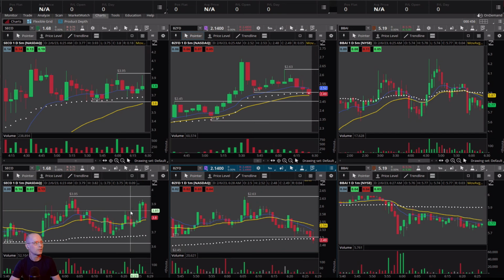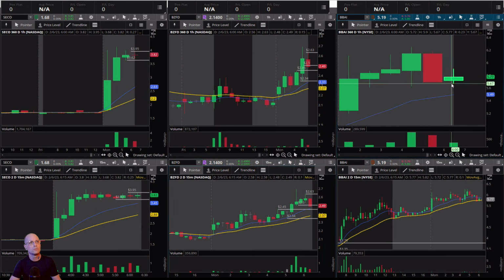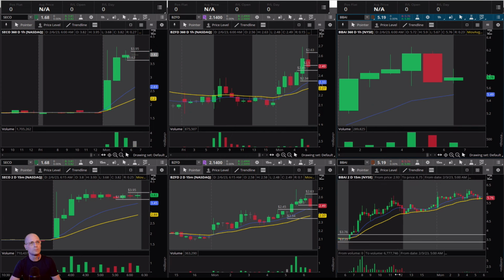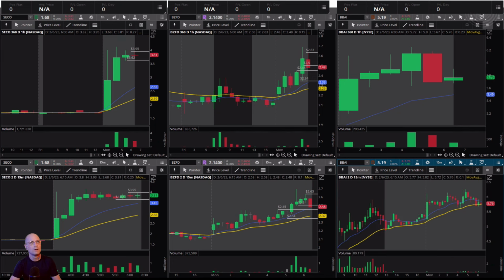There's a pullback there on SECO, pretty good size pullback. All right, a couple more minutes left till the market opens. Consolidating on the hourly, possible. It looks like it's going to consolidate. We'll see what happens. 15-minute higher high, but now we're looking at a double bottom. Possible head and shoulders pattern here on the 15-minute time frame.